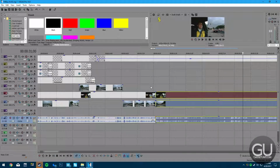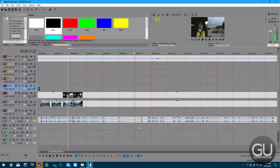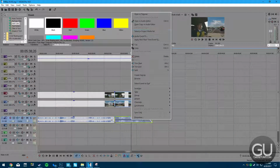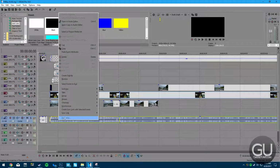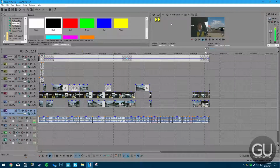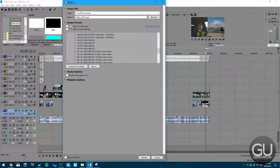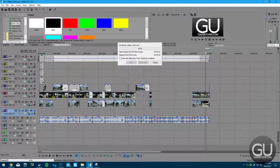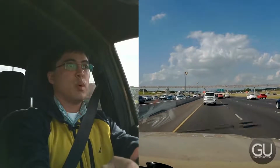And then I just do that for the rest of the video, add a fade here and there. And at the very end, before I render the video, I add the equalizer to the audio from my lapel microphone. After that, I go ahead and render to a standard 1080p 60 MP4 file. I'm never in a hurry anyway to upload these videos, so I just render at the highest quality, just to have better peace of mind. And that's how I've basically been managing the vlogs over the past 20 days and counting.